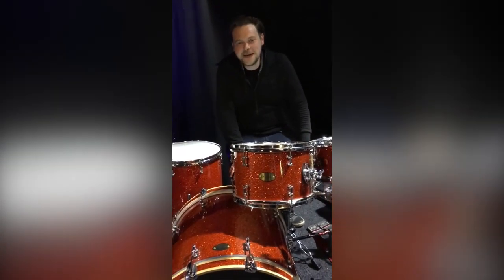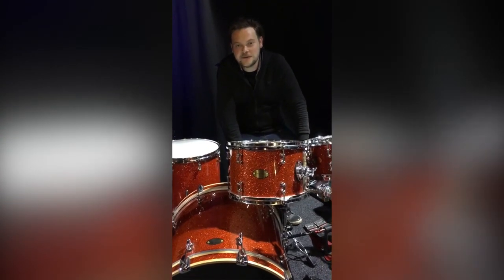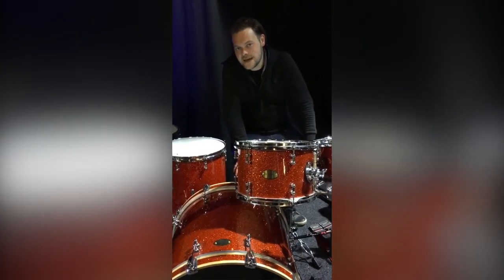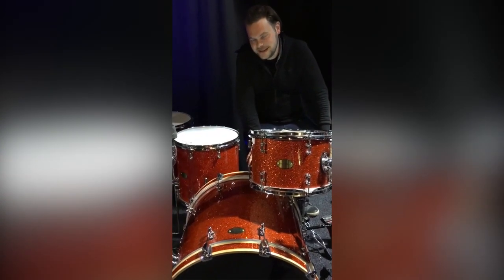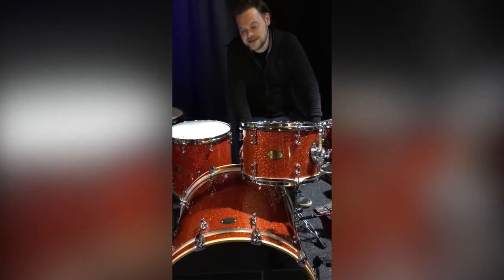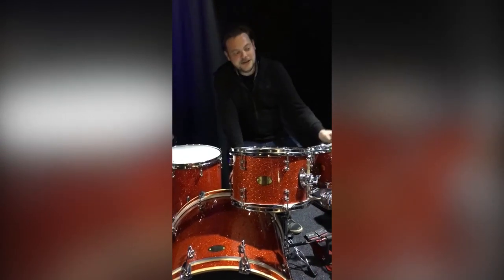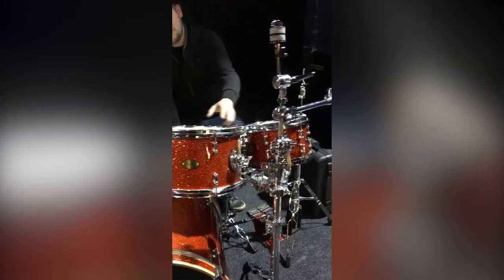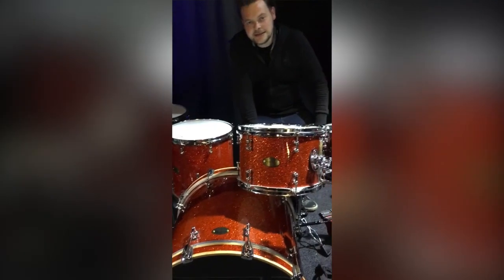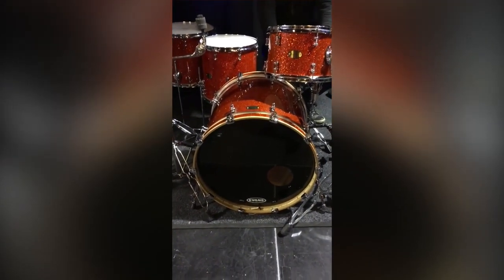A Carrera custom kit. I had it built about 5 years ago by a chap called Dave Carrera, based in Middlesex. And may I ask, what colour is the kit? It's tangerine. We'd just like to clear that up now before anyone goes, that's a nice red kit. It's not red. Orange? It's not orange. It's tangerine. Okay. We've got 10, 12, 14, 16 inch toms. The bass drum, 22 inch bass drum.